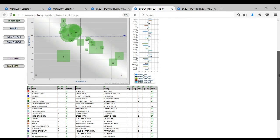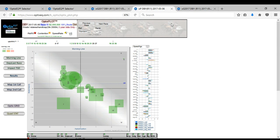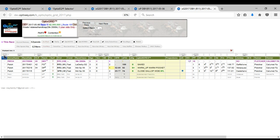We'll move out to Battalion Runner, another Todd Pletcher horse. And I guess... Can I throw one thing on Patch? Yeah, absolutely.